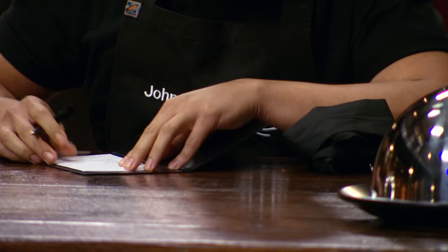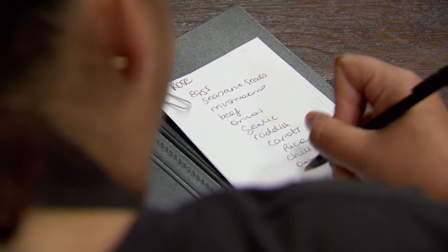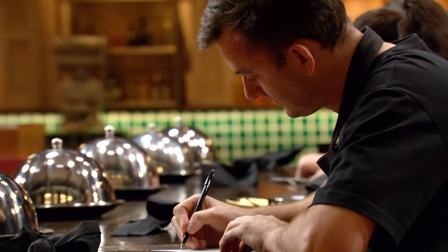Go on, Johnny. 10 seconds to go. This is my favourite dish. I should know all the ingredients, but my mind's just gone blank. 5, 4. I'm worried. 3, I won't have enough ingredients for 2, the next round. 1, hands down.